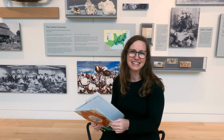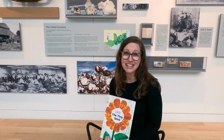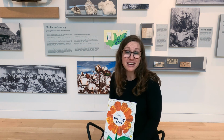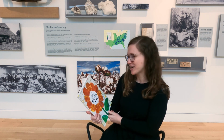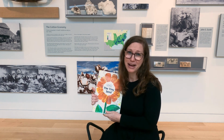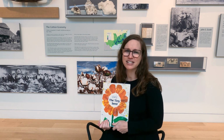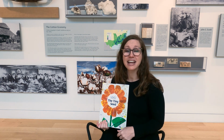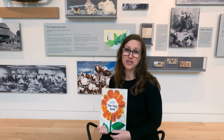So one little seed can turn into a big flower, which makes lots of little seeds, which will become next year's flowers. I hope you've enjoyed The Tiny Seed by Eric Carle. It's one of my favorite springtime books to remind me about how seeds turn into plants, and then how those plants create seeds that will make future plants.